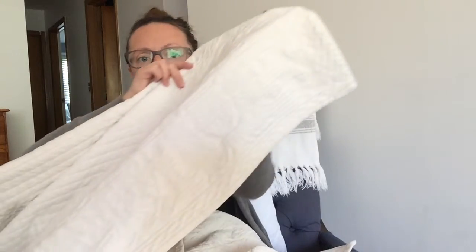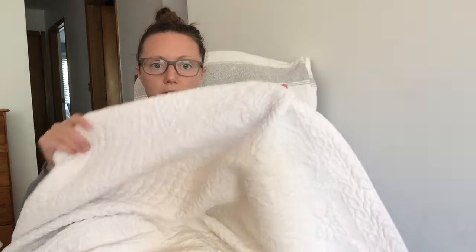But at any rate, I don't think it would be really noticeable if I'm using it as a throw at the end of the bed. It can just be folded over and not visible. It's got a floral print at the end of it. It's like flowers in a vase, and then that's just all around the edging, and then it's just like this tufted look on the inside and the middle of it.